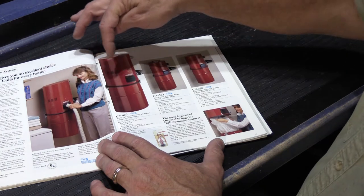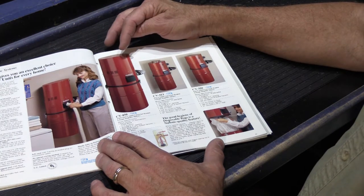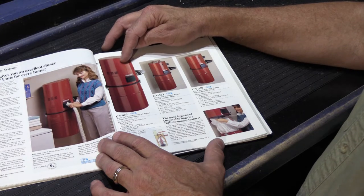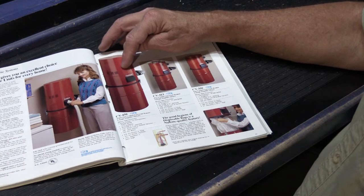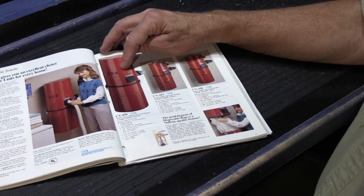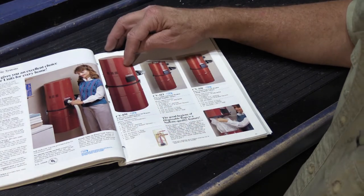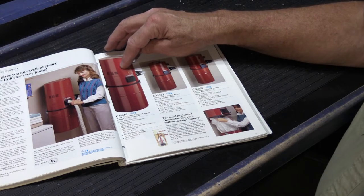Here we have a description of all the different tanks. This was not the first year, I don't think, for the CV450. I think the CV450 came out around, could have been 90 or 91, I don't recall exactly. This was the second twin motor unit that they made. The CV400 was the first one, not so good. This was a very good unit. I have its descendant. I have a CV750 in my house.